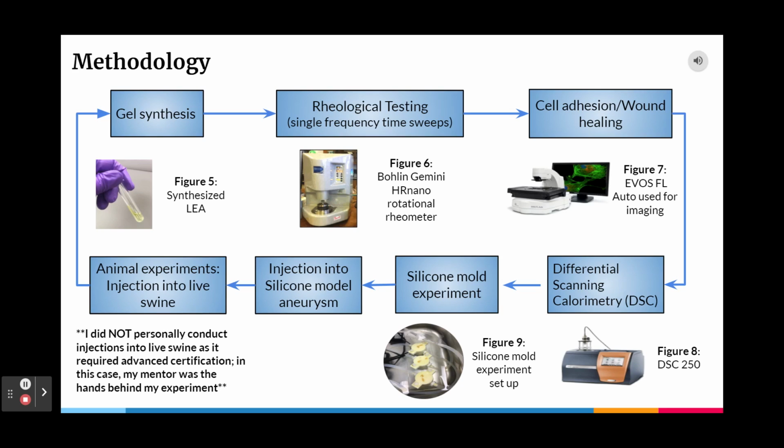Silicon mold experiments were run with the gel inside a silicon mold under water flow from a peristaltic pump of 5 cc's per second, which is the cerebrospinal fluid rate, to determine long-term stability of the gel. The setup for the silicon model aneurysms is in the next slide. And regarding animal experiments, because swine injections require advanced clearance, I did not personally conduct them, but my mentor was the hands behind my experiment. However, in terms of the procedure, the animal was sedated and then the gel was injected under angiography.